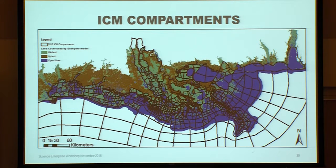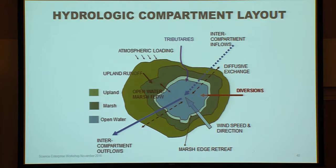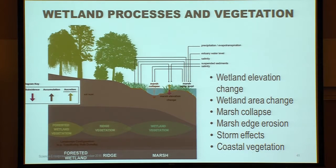And then once we get the water moving and the sediment moving and the salt moving around, then we have simple, and this is kind of the architecture of one of the compartments. So there are some interactions within the compartments, and not just between the compartments, but it's very simplified. This is not our best, most sophisticated model. It is one that is tailored to this very specific purpose that we had in mind.